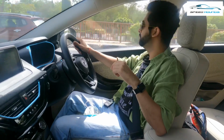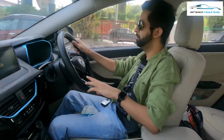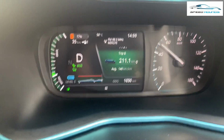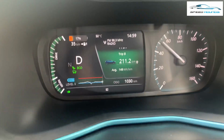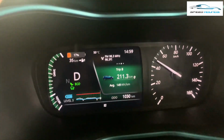So I will just show you the odometer. One second. We are almost reaching our destination. So you can have a look at the odometer. We have done 211 kilometers with 17% left, and only 35 kilometers before we need a charge.